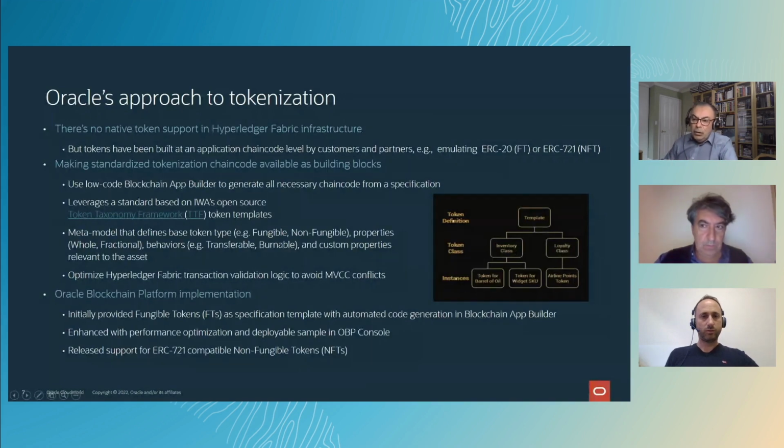So in Oracle Blockchain Platform, we implemented fungible tokens first. That was last year. We've enhanced some performance with optimizations, and then released earlier this year support for non-fungible tokens using ERC721.